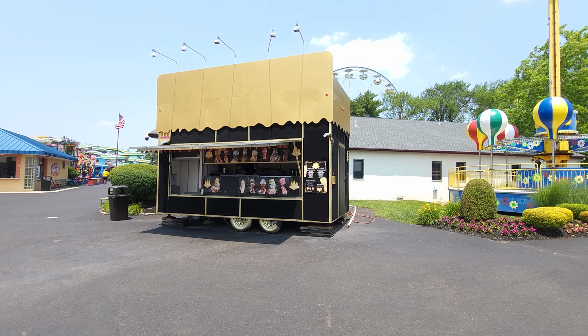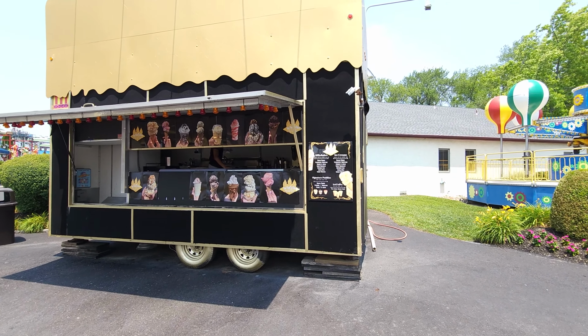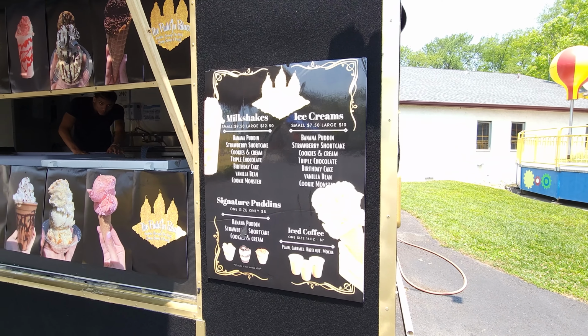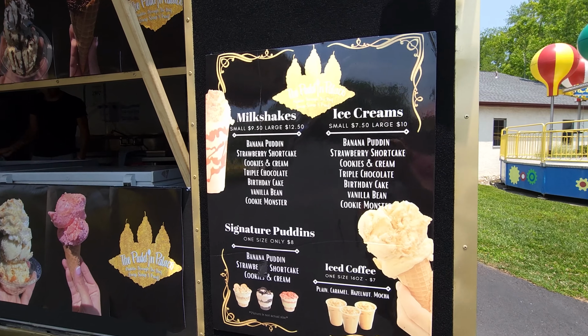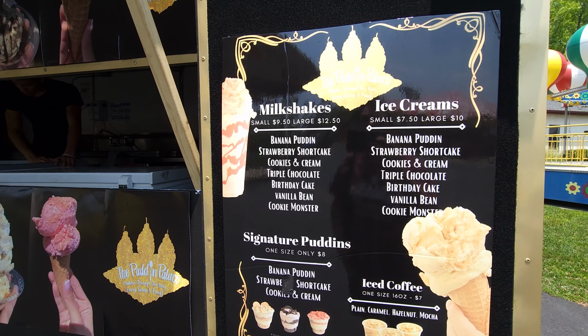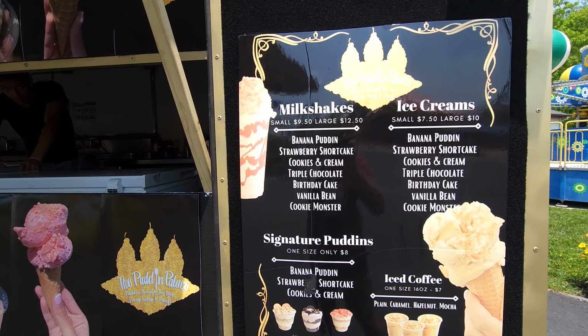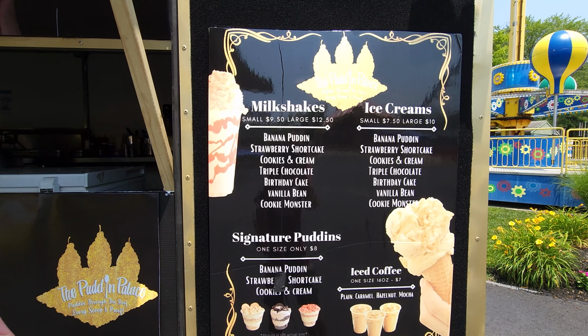So, all right, right by the Flying Pharaoh, they actually have a milkshake stand here. This is definitely new. I don't remember this because I would have definitely hit this up last year. So they got some interesting flavors here, which I always like. The milkshakes, they got banana pudding, strawberry shortcake, cookies and cream, triple chocolate. That seems to be 2 more chocolates than I usually get. Birthday cake, vanilla bean, and Cookie Monster. And then you just have regular ice cream here too with the same flavors. They have signature puddings.